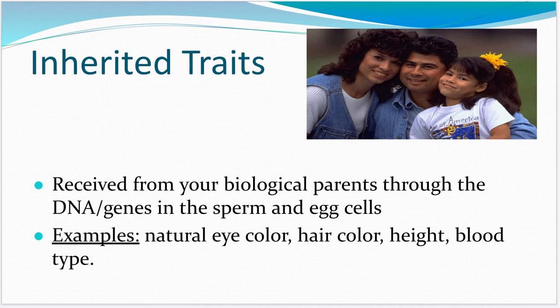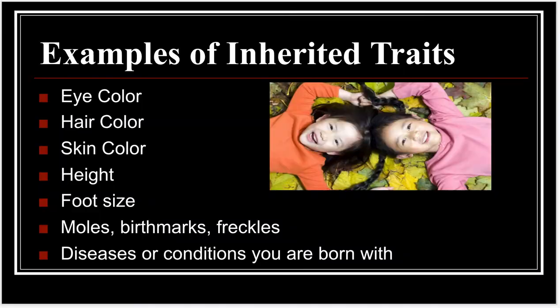So that's like your eye color, your hair color, your skin color, how tall you are, what your blood type is, skin tone, so many things. Those are inherited. Those are something that come right from your parents. Some more examples: eye color, hair color, skin color, height, your foot size, moles, birthmarks, freckles, diseases, or a condition that you are born with. Those are things that you have when you are born.